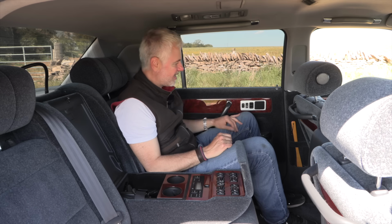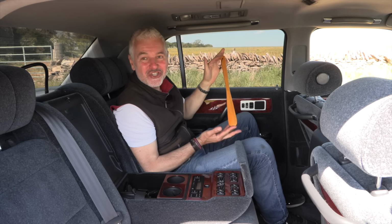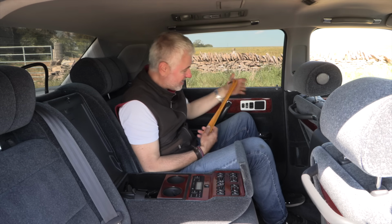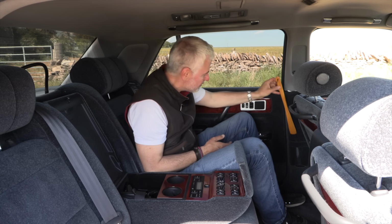Now, just check this out. For the man that has everything, obviously you'll have your handmade leather moccasins, and to slip them in and out, shoehorns. I mean, these haven't been placed here. They're designed to go there. You can see that that was made for that.